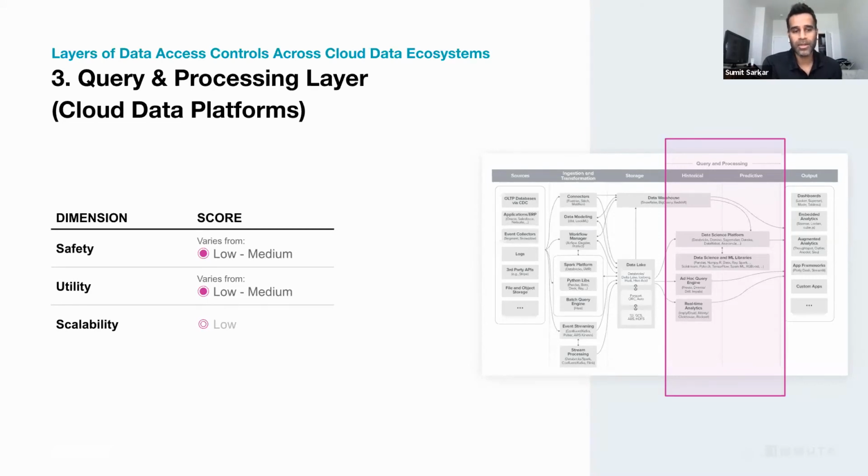And so continuing down the scoring of this layer for both safety and utility, it can vary, since native controls can work well for basic policies, but each platform has a wide range that's not necessarily consistent with enforcement. So as an example, you could have an ad hoc query engine, maybe like Athena, and provide controls to segment data, but maybe your cloud warehouse doesn't have that support. So from a scalability perspective, it's low to medium. This may work on a single cloud platform with simple rules.